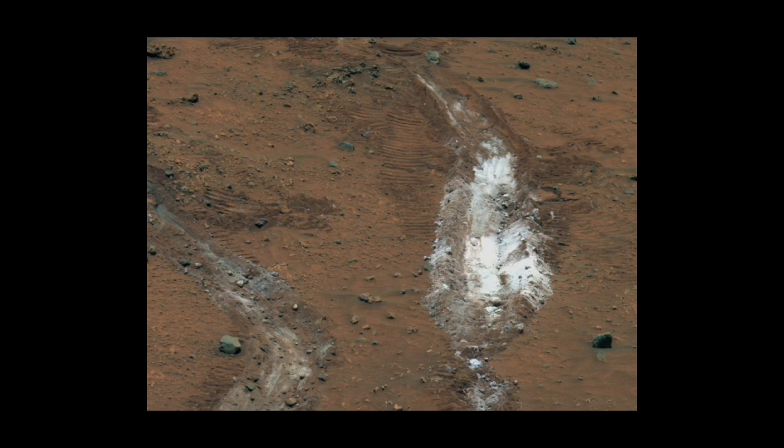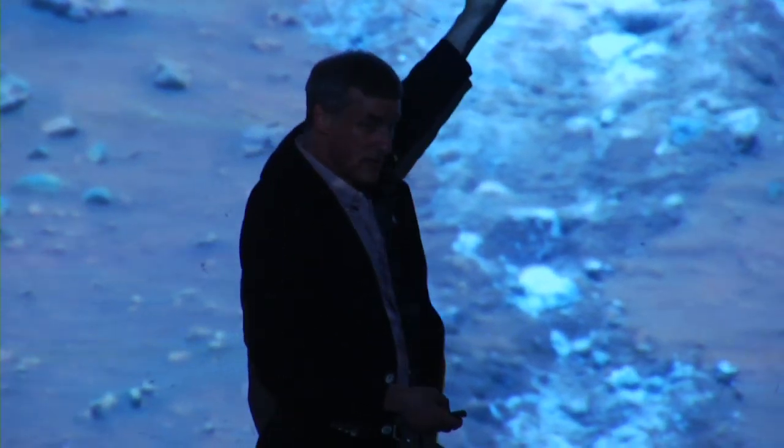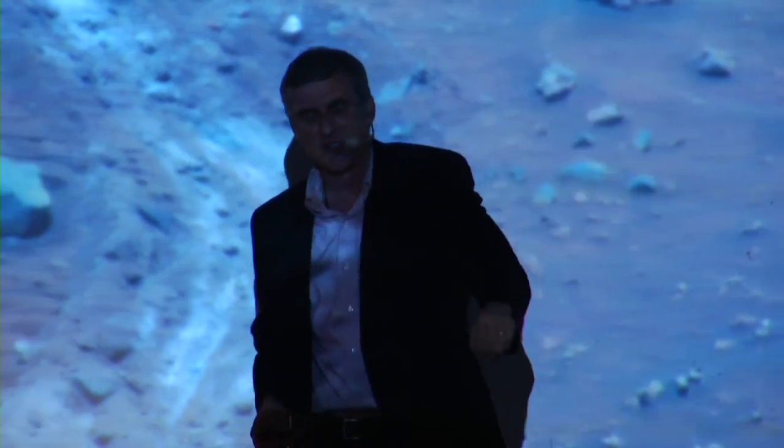You can go to volcanic steam vents, you can go to hydrothermal systems on Earth, and they're teeming with microbial life. Now, I do not know if life was ever here, but these silica deposits in this valley represent a former habitable environment on Mars. Of course, we named the place Silica Valley.